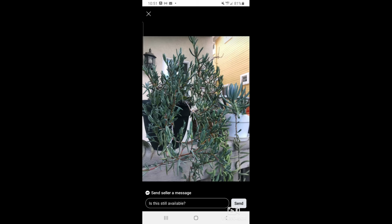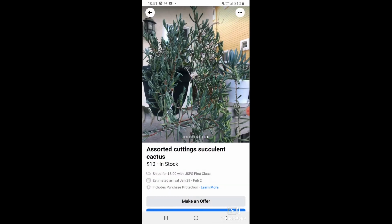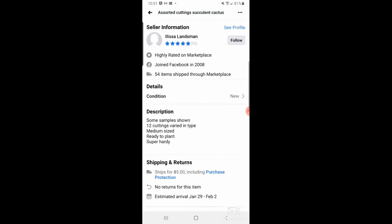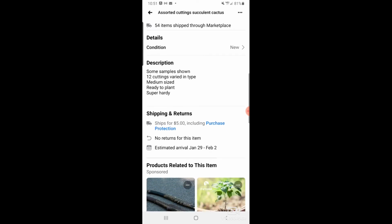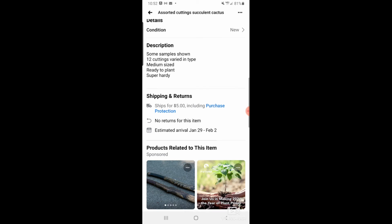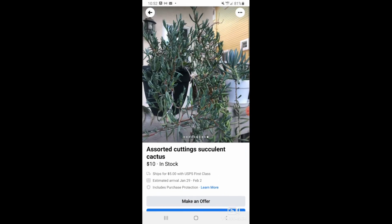And I guarantee you, in 3 or 4 years, you'll have multiple succulents. You don't have to wait 3 years. In that time, you'll be able to pull multiple succulents from out that pot. And you'll also notice that whatever tree you put it underneath, you'll have seeds that fall in there, and it will start to propagate on its own. So these are some samples shown: 12 cuttings, varied in type, medium size, ready to plant, super hardy. For those who are into succulents, this may be something you want to look at.